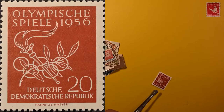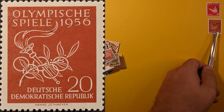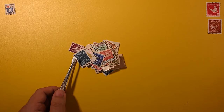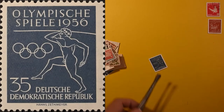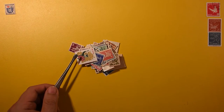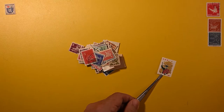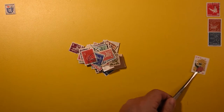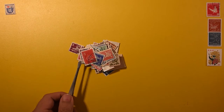Here's another Olympics, 1956, excuse me, Olympics from the DDR. Torch rings, and looks like an olive branch there. And here's another 56, this time a javelin thrower. Very nice. Here's one that looks like it has a little more... I'm not sure. I mean, it's Germany there, or East Germany, I should say, and some flowers being carried by a man.